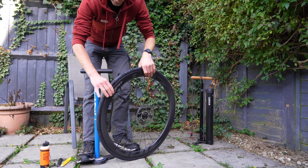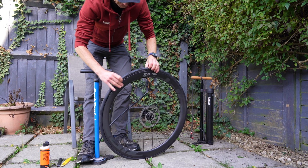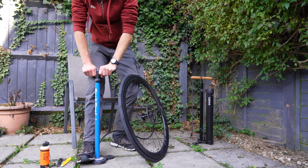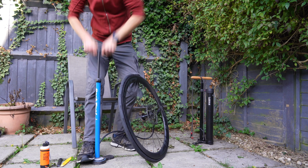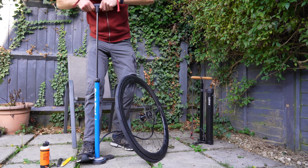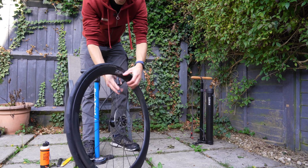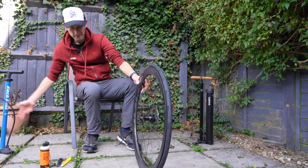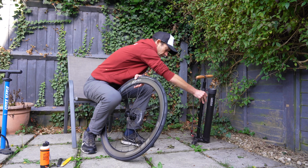The air's just coming out faster than it can go in. So a bit of a fail on a normal track pump there, which is disappointing, really disappointing. Okay, that was a fail with a normal track pump. Let's try a tubeless inflator.